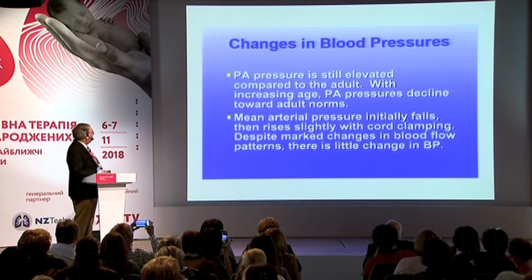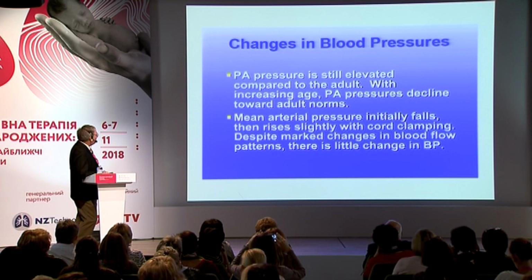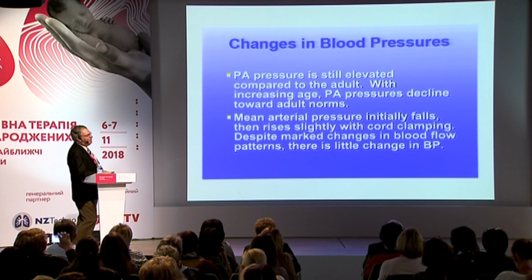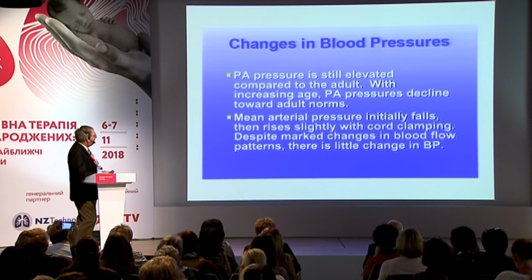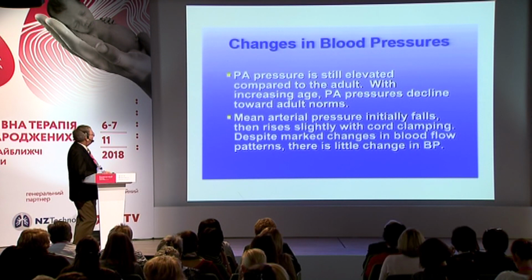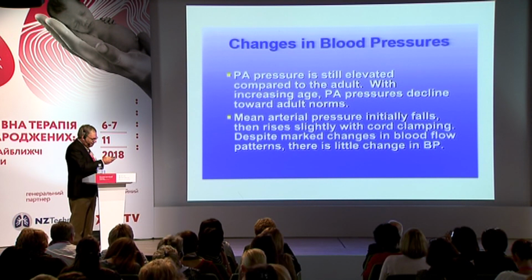Now, pulmonary artery pressure is still elevated compared to adult values, but with increasing age, the pulmonary artery pressures decline toward adult norms. Mean arterial pressure initially falls, probably as a reflection of the increased vascular volume or vascular capacity as the lungs inflate, then rises slightly with cord clamping, and despite marked changes in blood flow patterns, there is little change in blood pressure.